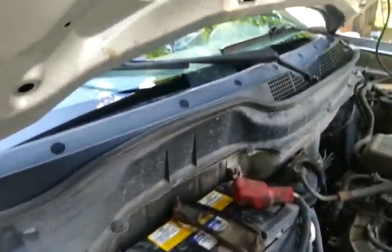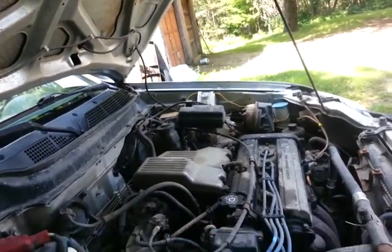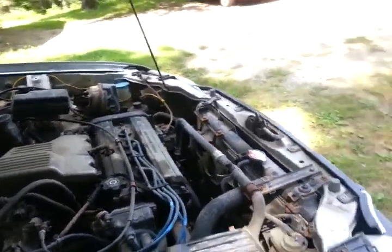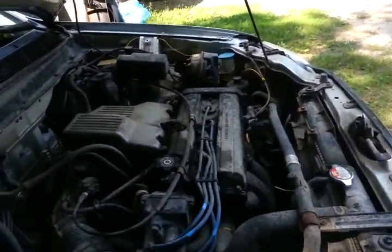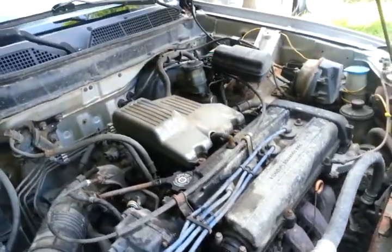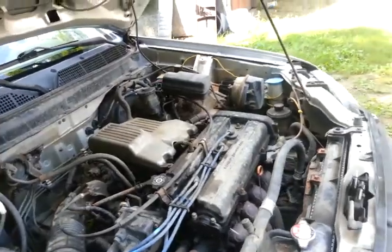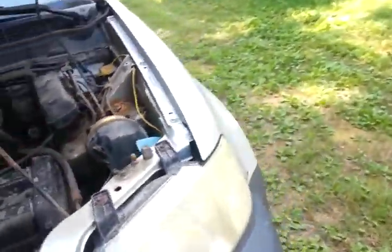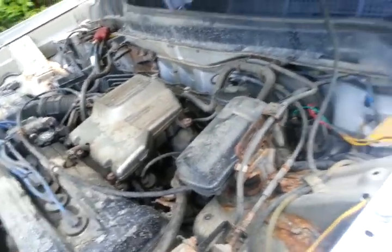Fuse boxes. Again, a little bit of surface rust everywhere. Not too bad. We'll have a better look underneath the fan box. So I'm gonna detail this pretty good. These are common seepage spots here. That's normal. Remember, this thing has 250,000 miles on it. For $400. You know, there's your windshield washer fluid thing. So it's a little bit of a different setup.